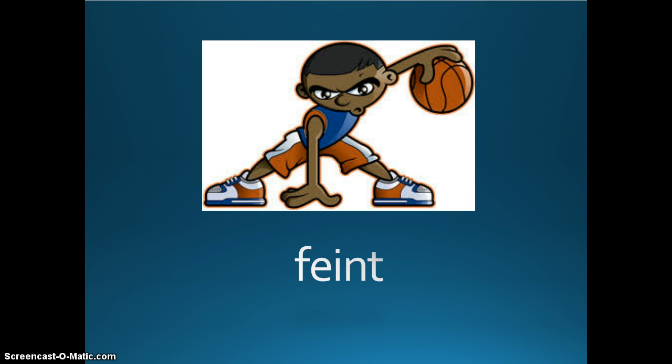I chose this picture of this cartoon guy kind of playing basketball, because anytime in any sport, whether it's soccer, basketball, boxing, something like that, if you're trying to fake someone out, football even, by moving your shoulder, doing a head fake or something like that, pump fake with the basketball, that is a feint.